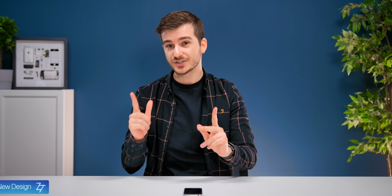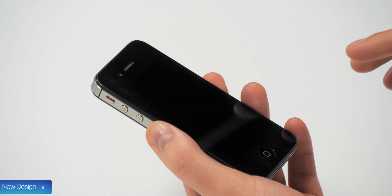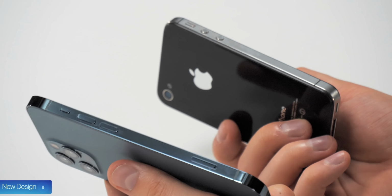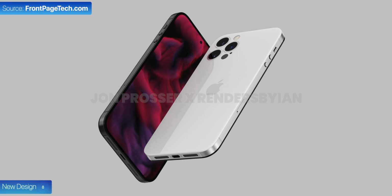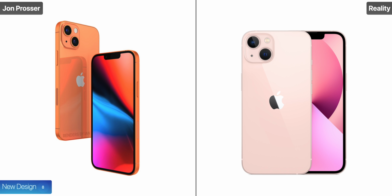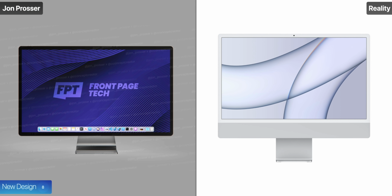Number 8, the iPhone 14 will also have an entirely new look in terms of its back and its sides. So this right here is the iPhone 4S, which to this day is one of my favorite phone designs ever. When Apple introduced the iPhone 12 and they brought back this flat frame look, I was overjoyed. And the iPhone 14 is set to take even more inspiration from the iPhone 4 and the iPhone 4S. This is coming from John Prosser, who did get the AirPods Max, the AirTag, and the iPhone 13 designs right, although he did get the Apple Watch Series 7 wrong, and the front of the new iMac wrong.